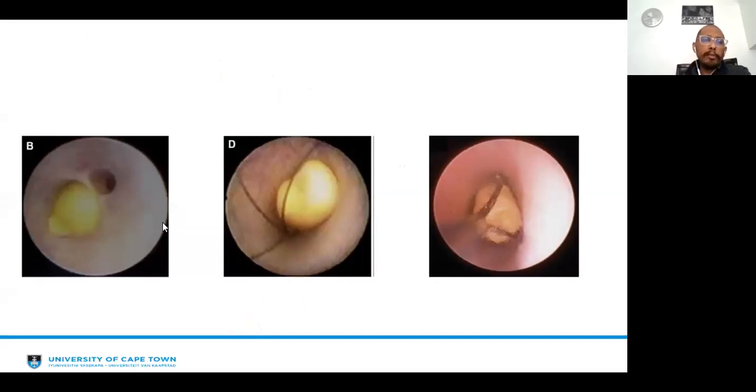So here are a few images. You can see this is the main bifurcation with the first generation of ducts. You can see the impacted stone on the left-hand side. What you would do here is put your endoscope in the normal duct and try milking that stone out into the main duct.